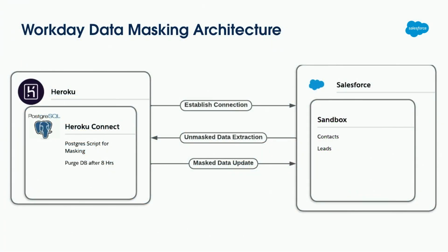Now, a very different use case, as I mentioned, is the custom data masking solution that we have built on Heroku. As I indicated, it took about 12 hours to mask the data if we were to rely on Salesforce's batch jobs to mask this data, because there is a limit of 5 batch jobs concurrently that you can run. So we were losing working day downtime for all our 400 plus developers, and as the company grew, more and more of that was going to happen.